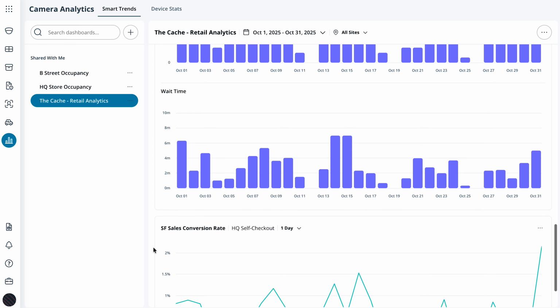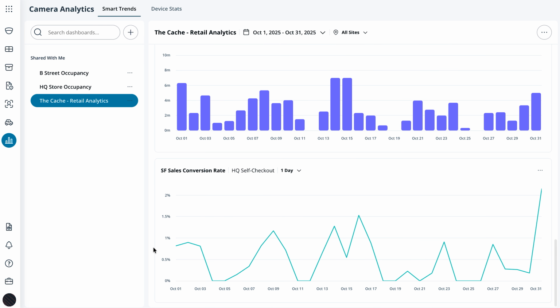And lastly, by connecting your point-of-sale data with Verkada, you can seamlessly track sales conversion rates, the percentage of shoppers who enter your stores and make a purchase. This makes it easy to compare performance across stores and identify where adjustments are needed.